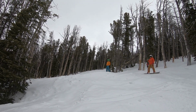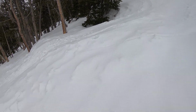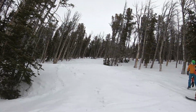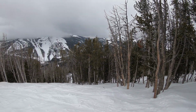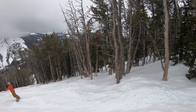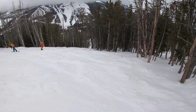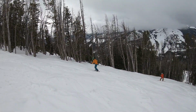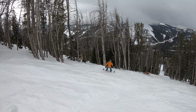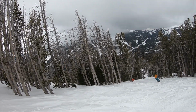Yes, because it's heavy. The snow is a little sticky. Snow sticky, heavy, yeah. Whoa! Oh! Don't hit the tree.